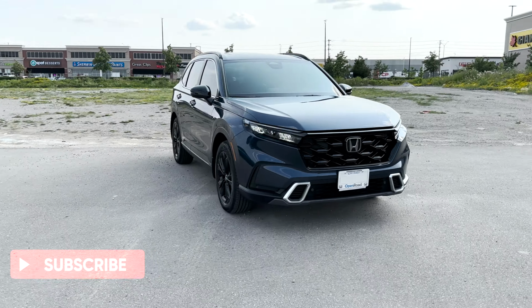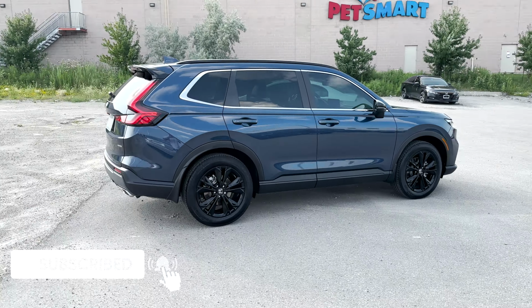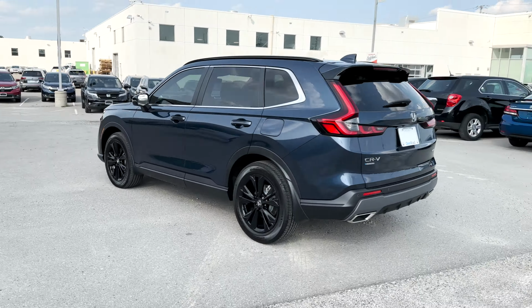Well, that does it for the review on this 2023 Honda CR-V Touring Hybrid. Let me know what you think of this. Do you love it or do you hate it?